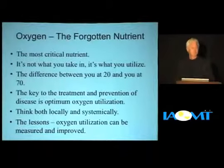Come around next year. Well, by the way, whatever you're doing, keep doing it. Apparently it's working. Now, normally I don't see that, right? Normally we see people that have oxygen utilization that's actually not all that great. And so we'll set about telling them to do some things to improve it. But you can measure it and you can improve it. That's the good news.